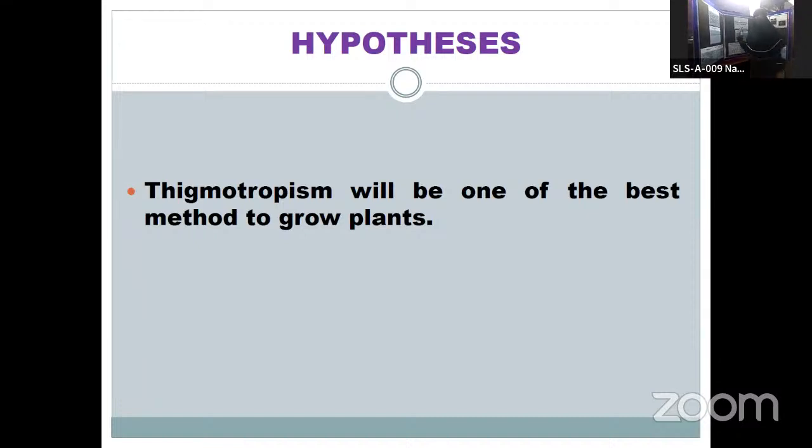The reason why I took the topic is because nowadays farmers face a lot of problems. They waste a lot of time watching whether the plant is growing or not. So with this process, they are able to grow the plants faster.